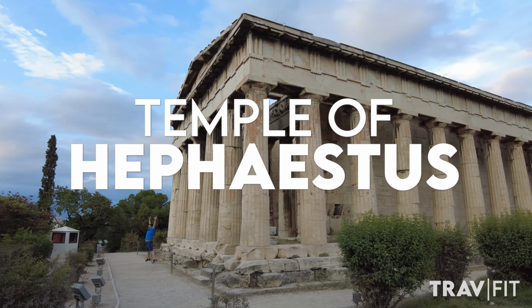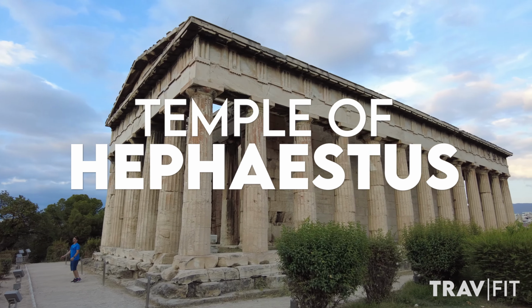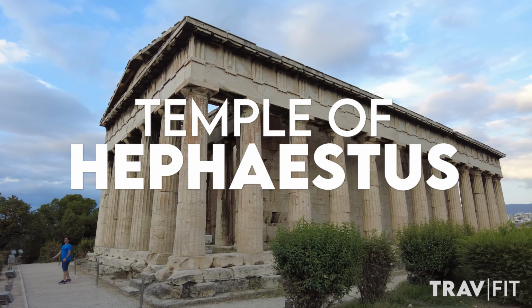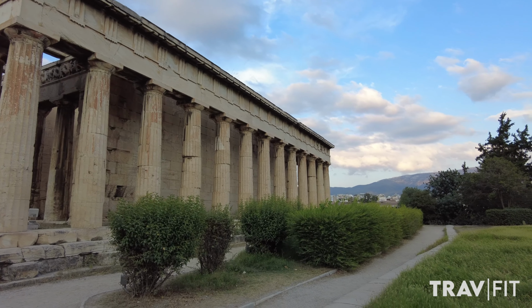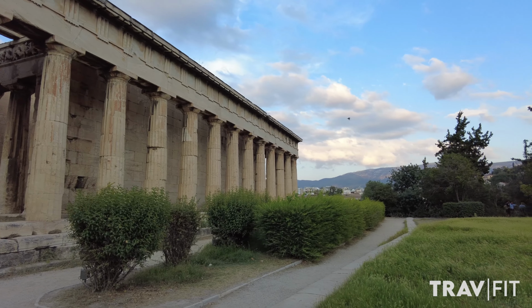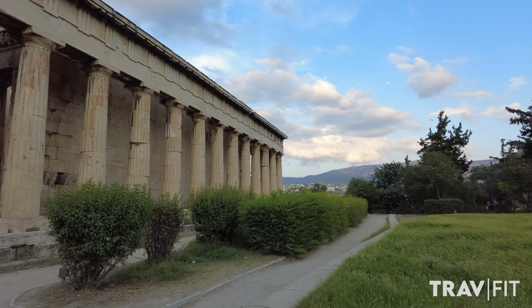Was dedicated to Hephaestus, an ancient god of fire, and Athena, goddess of pottery and crafts. According to archaeologists, the temple was built around 450 BC, as the archaeologists are really unable to determine exactly when it was built. But it is one of the most, again, well-preserved temples in all of Greece.